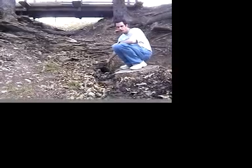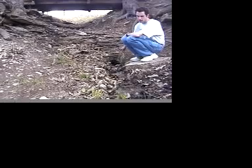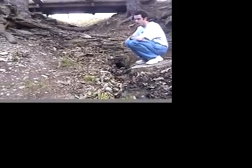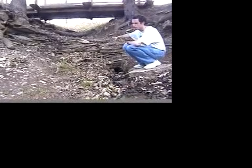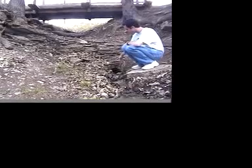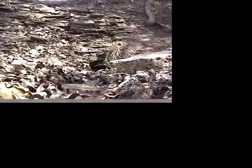This is the actual spring right here where the travelers on the Oregon Trail used to get fresh water. This spring is an interesting geological phenomenon because it forms at the base of a limestone where rainwater has percolated through the limestone, then it reaches an impermeable layer such as a shale, and it can't continue going down, so it has to look for an exit.